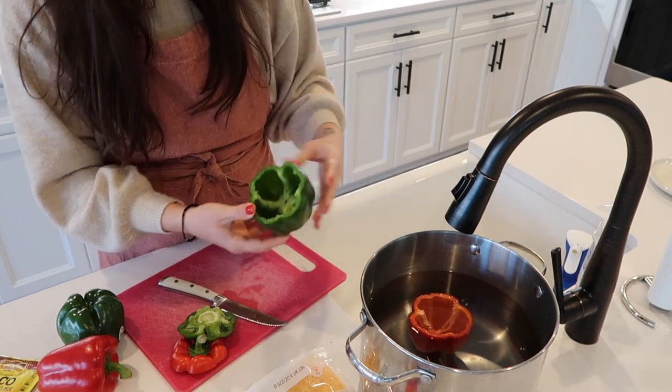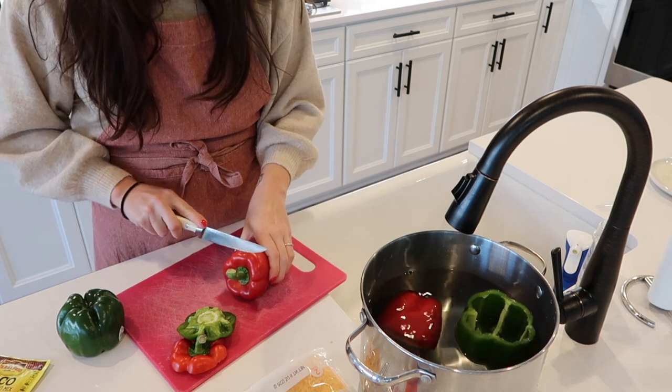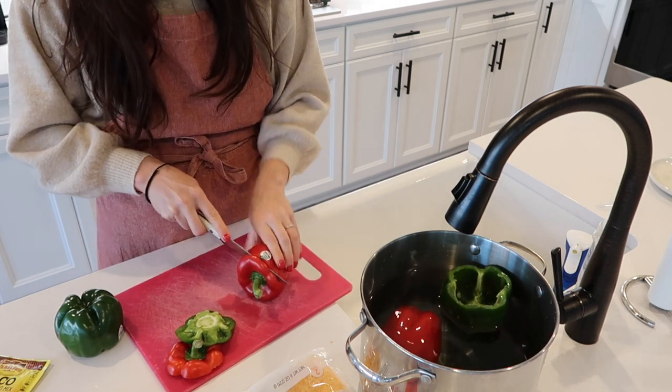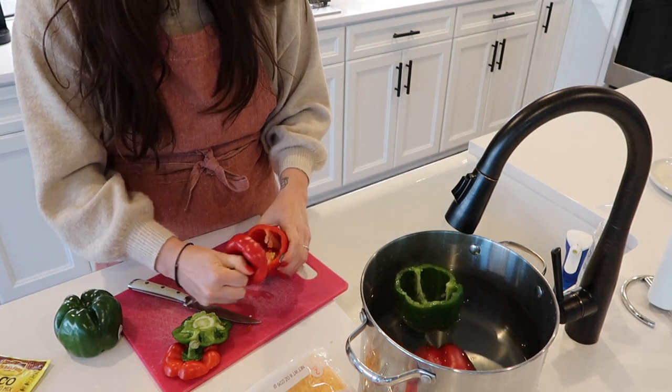But anyways, so just like that, throw it on in. And then I'm gonna go ahead and repeat this 2 more times, because I'm doing 4 bell peppers.